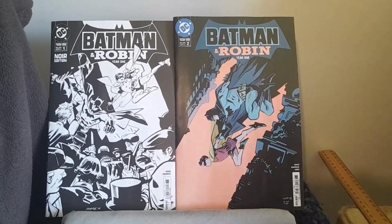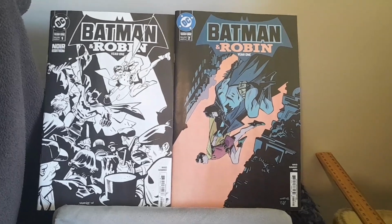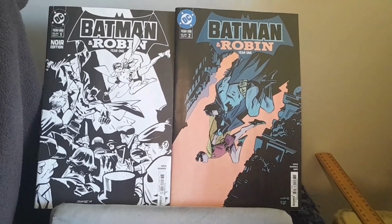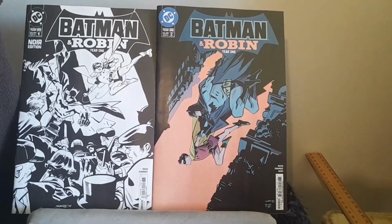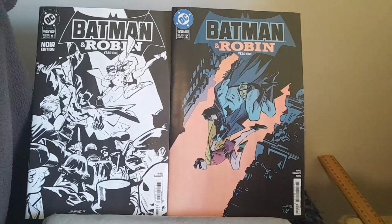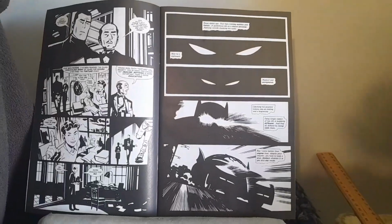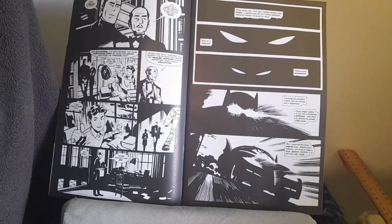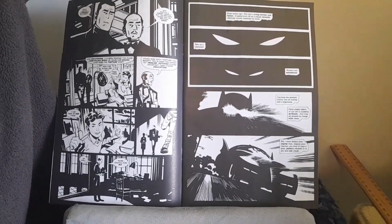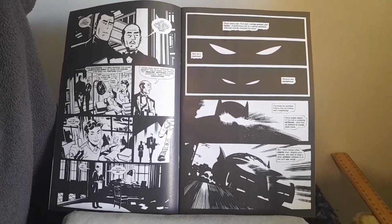I'll now move into showing some of the internal art around the Noir edition. As I mentioned before, it will be a bit of a recap over some of the things that happened in the first issue. And then we're going to be moving into the second issue, which is the color edition. So of course the Noir edition is in black and white. And of course we catch up with the character of Dick Grayson and Alfred and the rest of the members that make up this early Bat family.